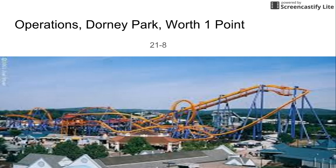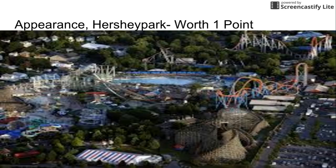Next, we have operations. Dorney Park has better operations here. Steel Force runs 3 trains sometimes. And Dorney Park has better operations, so I'll be giving this one to Dorney. And park appearance will definitely be going to Hershey Park. Hershey Park does have beautiful appearance. It's beautiful to look at, so I'll be giving this one to Hershey.